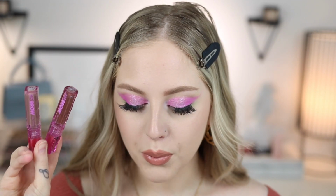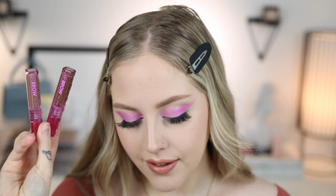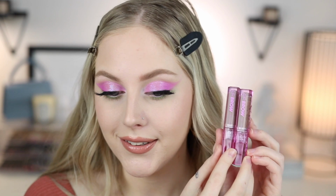All of their products are infused with skincare ingredients, or in this case the brow products have hair care ingredients for your eyebrow hairs. Some of the ingredients are biodegradable plant-based microfibers, so they boost brow volume and fullness, castor oil, the B5 again, and some tripeptides. I have two shades again, taupe and soft brown.